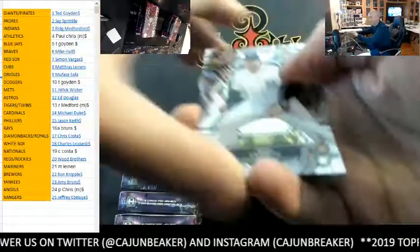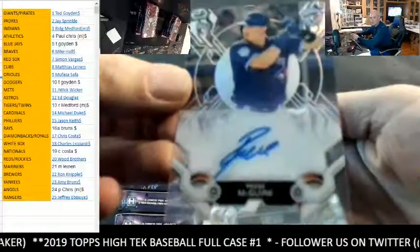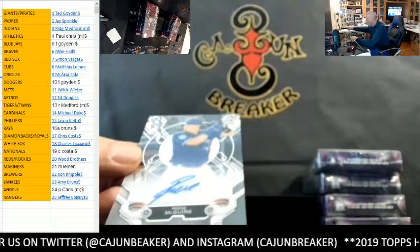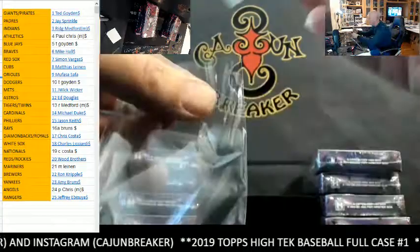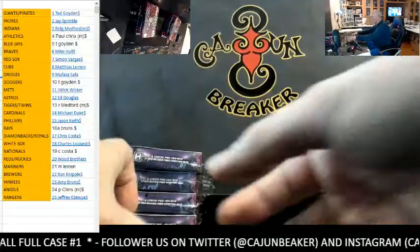Rafael Devers, Juan Soto for the Blue Jays, Reese McGuire for the Blue Jays. Toronto, another hit, Christian Yelich. And we got a green out of 150, Scooter Gennett. Good old Scooter. Reese McGuire, Toronto. Ted Gordon. All right, that's it for that one.